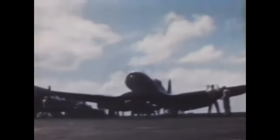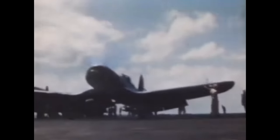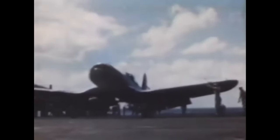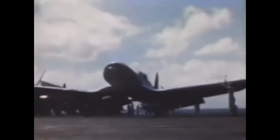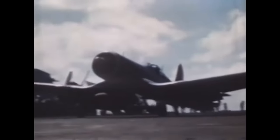The Chance Vought Division of the United Aircraft Corporation and its predecessor companies had previously supplied the US Navy and Marine Corps with successful aircraft, notably the F4U Corsair, a highly capable carrier fighter that served in various air forces from 1942 well into the 1970s.